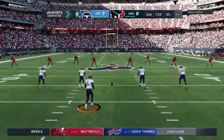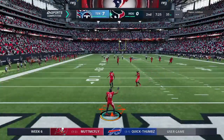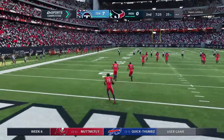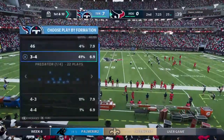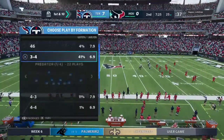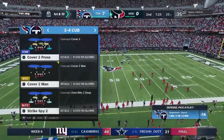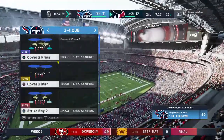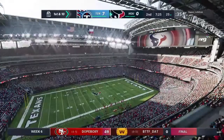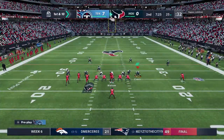Set now to kick this one away, and off it goes. And a fair catch signaled for and taken successfully. The Texans take over 1st and 10 at their own 25-yard line. The Texans offense ready to go here for their next drive.